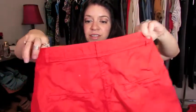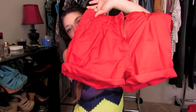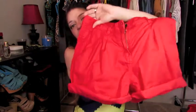I love how they fit. I've had these for like 3 years. And they kind of roll up. You can have them be more of a Bermuda short and have them longer, or you can roll them up and have them shorter.